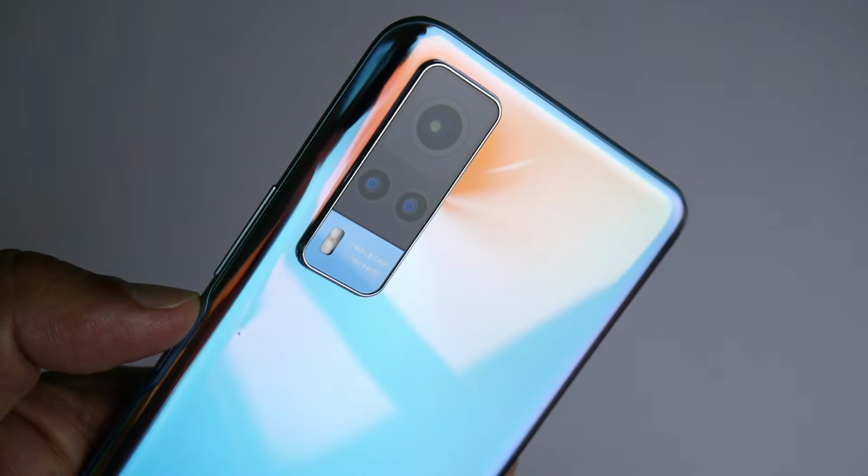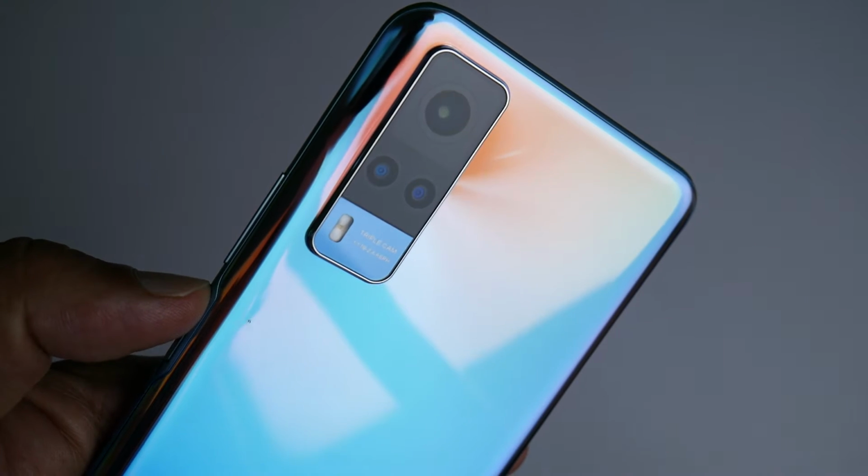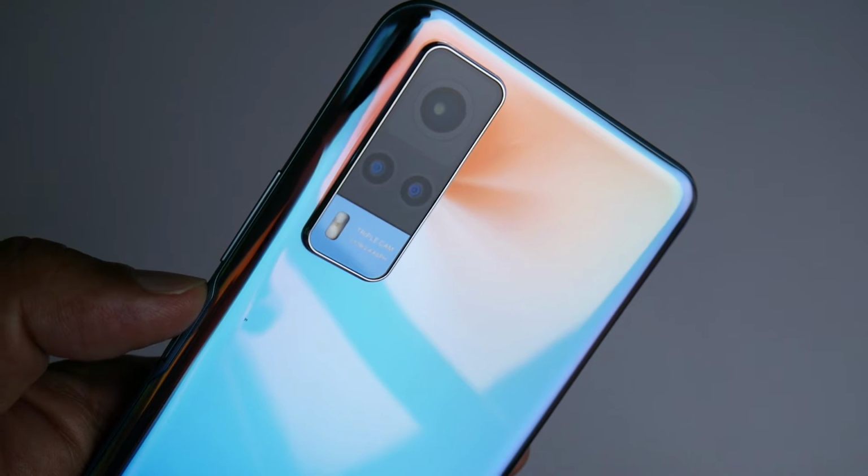Well, there are three things. One is the 64 megapixel camera, which is a GW3 sensor coming from Samsung. So that is why I assume a very good low light performance.